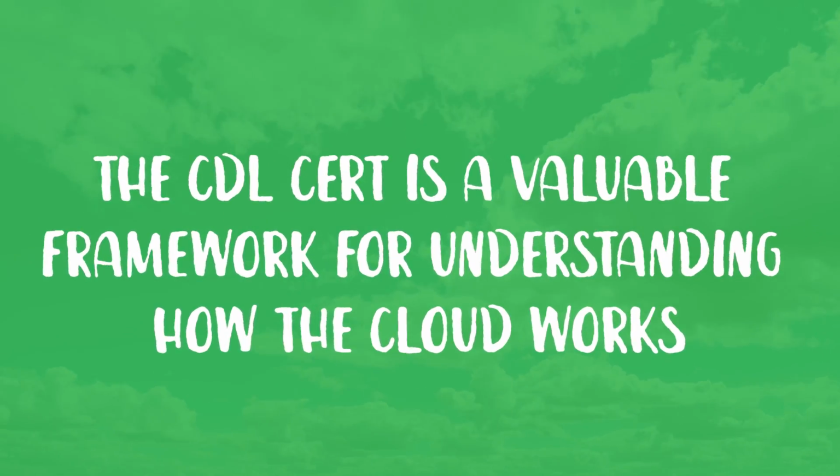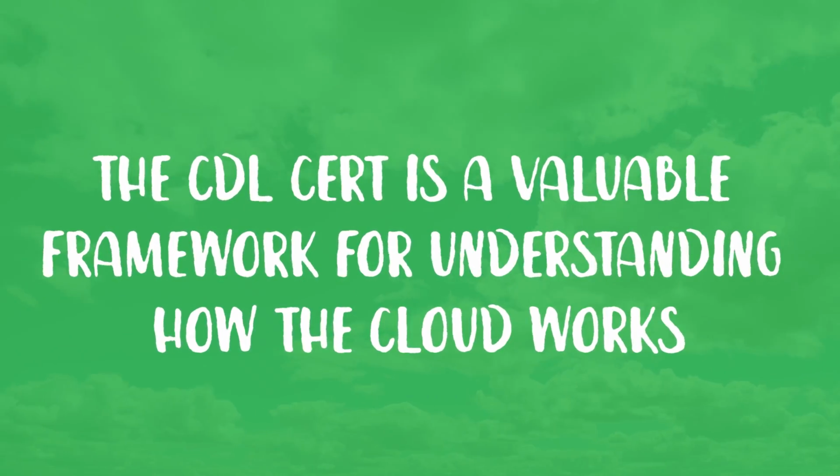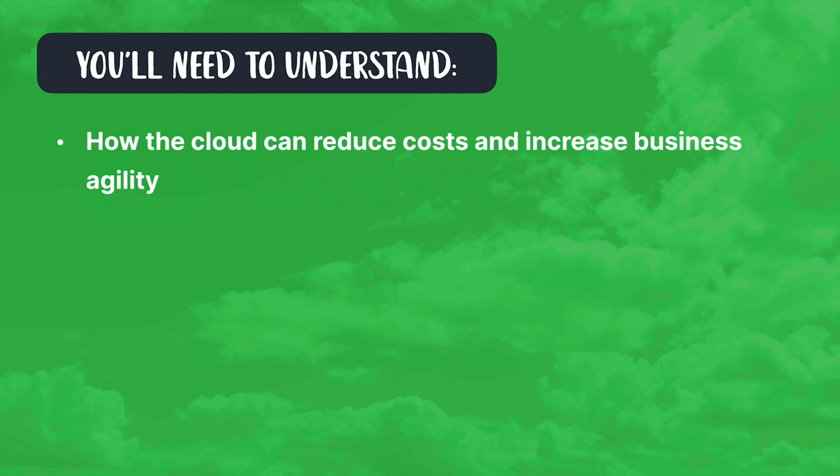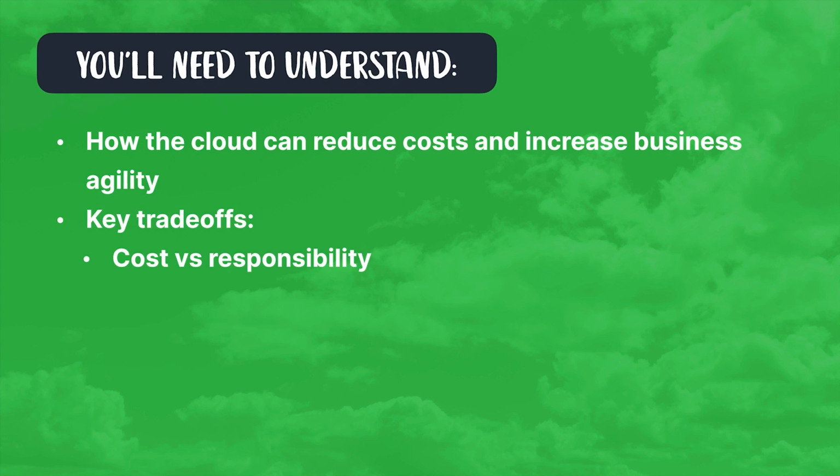So, regardless of whether you consider yourself a technical person, a certification like this can give you a really valuable framework for understanding how the cloud works, both the public cloud in general and the Google Cloud specifically. You'll need to understand how it can simultaneously reduce total costs and dramatically increase business agility.